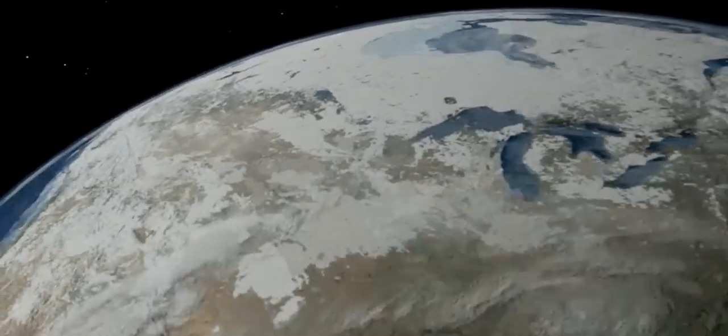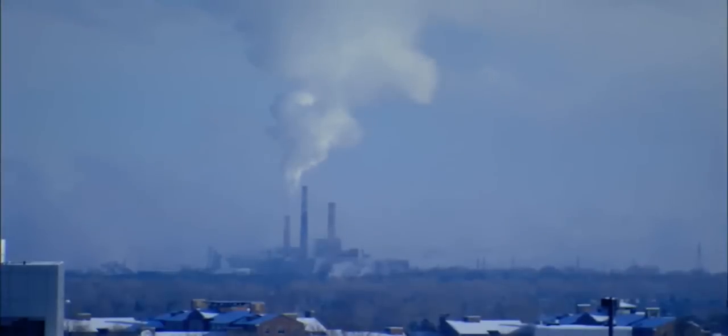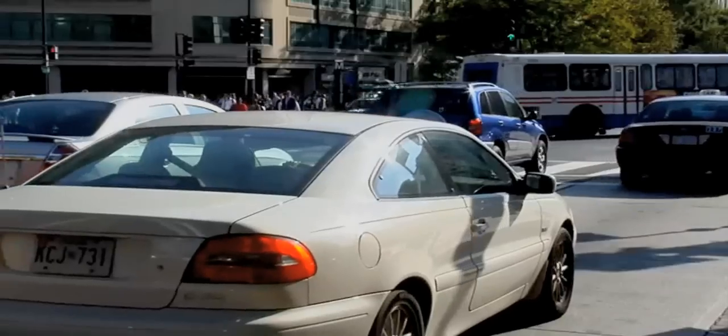It is essential for each person to take steps to reduce the amount of carbon dioxide they are contributing to the skies and to our oceans. Instead of driving, carpool to work and conserve energy in other ways, such as buying energy-efficient light bulbs and appliances.